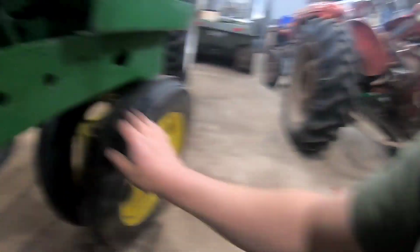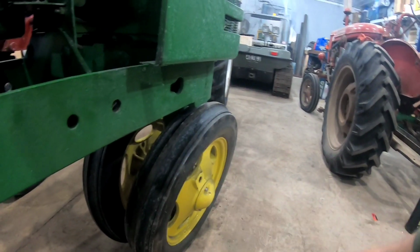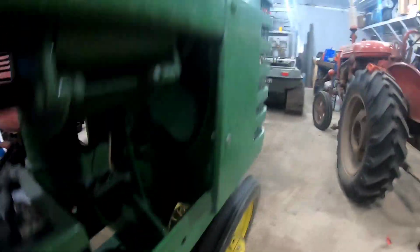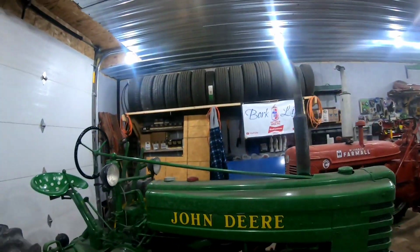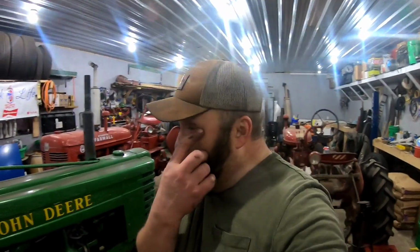Again, front tires, brand new. Absolutely 100%. There's zero wear on these things. The little stickers are on the tread yet. This thing is in amazing condition. It's an 81-year-old tractor, for fuck's sake. 81 years old. Look at it.